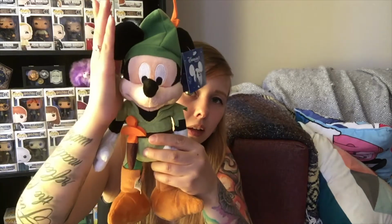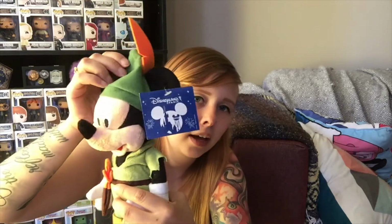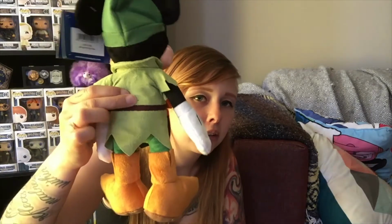And then stuffed animals, yay. I got a Peter Pan Mickey. I really enjoy him. I thought he was so cute. So he has his hat, his sword, little booties. Like, the detail is really good. Like, this is really well made. Some of the plushes, unfortunately, you could tell that they were just cheaply made, but this one is really well done. And he was 20 euro. I thought I paid more for him. So very cute.